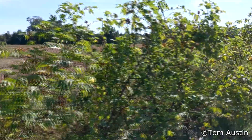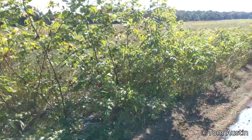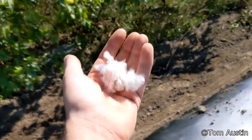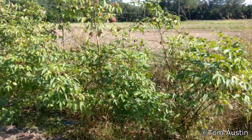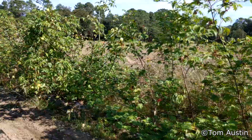Once again, plants are absolutely fantastically healthy, just not producing. I should be picking this. This is like 2 bolls' worth. Should be picking like 5 or so per plant every day or two.